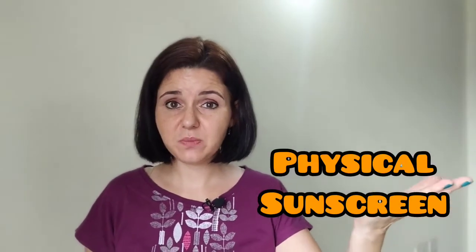Okay, so why do I have to wear my sunscreen every day? I'm exposed to all of these things. The reason is because UV rays cause pigmentation as well as aging, and you want to prevent that because it is easier to prevent these two skin conditions than it is to treat them. There are two types of SPF. You've got a physical SPF, then you've got a chemical SPF.